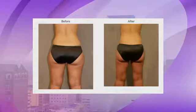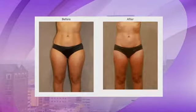Right. Let's bring up the next one. This is a liposuction patient, and these are all pictures taken off of plasticsurgery.org. This patient has had liposuction at their flanks and at their inner and outer thighs. Wow. And this patient had one procedure versus having to have multiple CoolSculpting sessions. This is a surgical procedure, liposuction, and this is a great result. She looks amazing. Incredible.